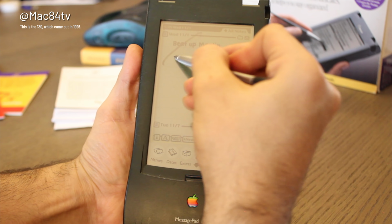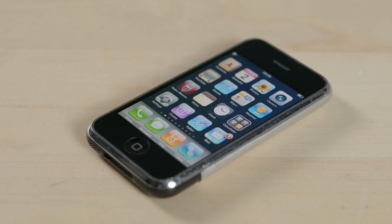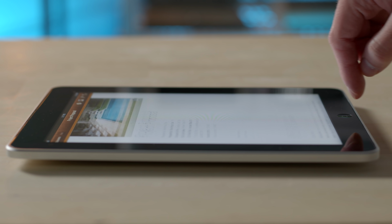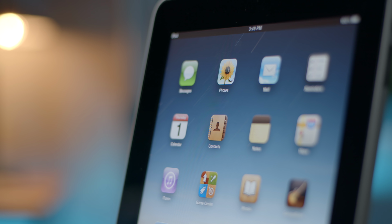They've also worked with ARM chips dating back to the Newton. All previous iPhones used ARM-based processors, and so did all iPads. In fact, the A-series chips we're familiar with today debuted with the first iPad in 2010. So what's one more transition, right? I think we'll be okay.